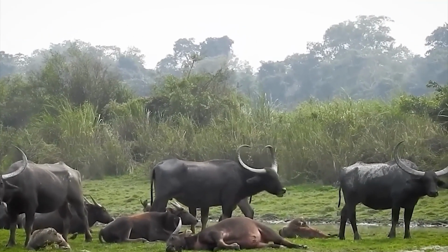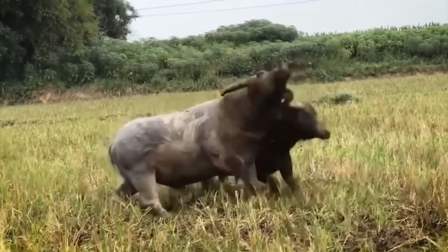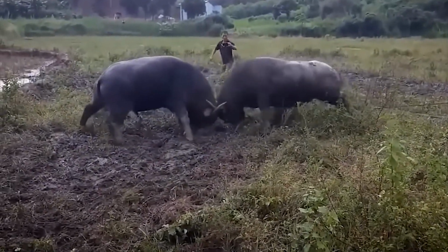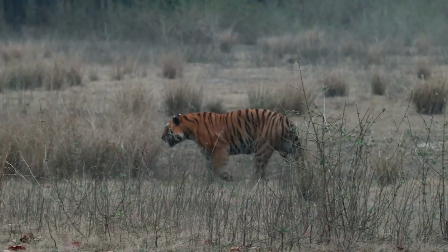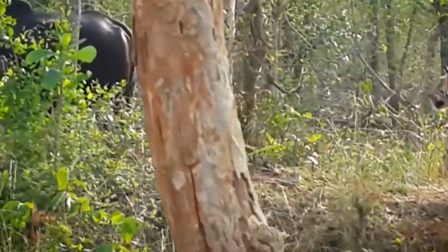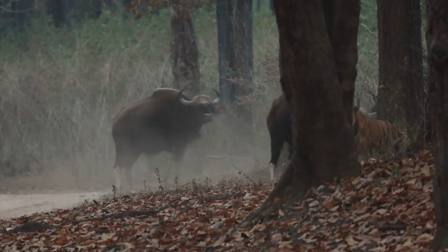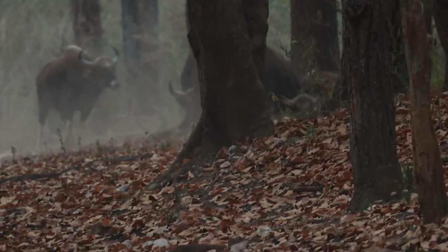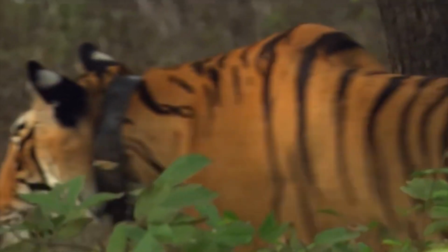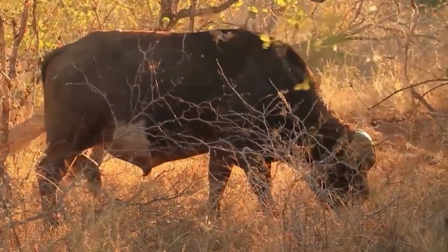Cubs from wild and domestic buffaloes are usually weaker than purebred wild individuals. This is bad because there are almost no worthy opponents in nature for an adult wild buffalo. Only the tiger and the largest crocodiles can attack adult males. The battle of the tiger and the buffalo is one of the most impressive duels that can be seen in the wild. Opponents are worthy of each other. The largest and strongest wildcat against the largest and most aggressive wild buffalo in all of Asia.